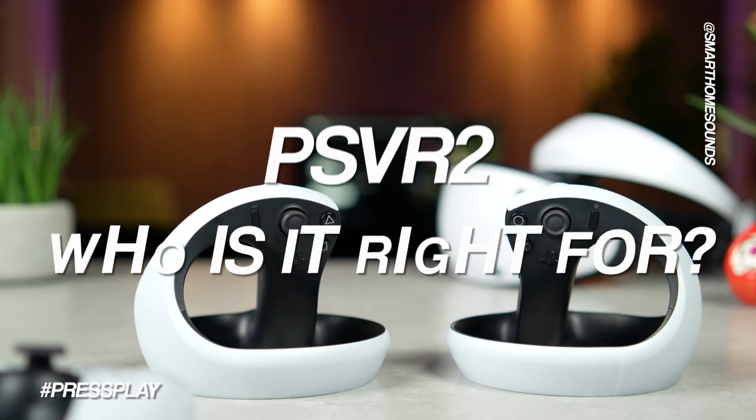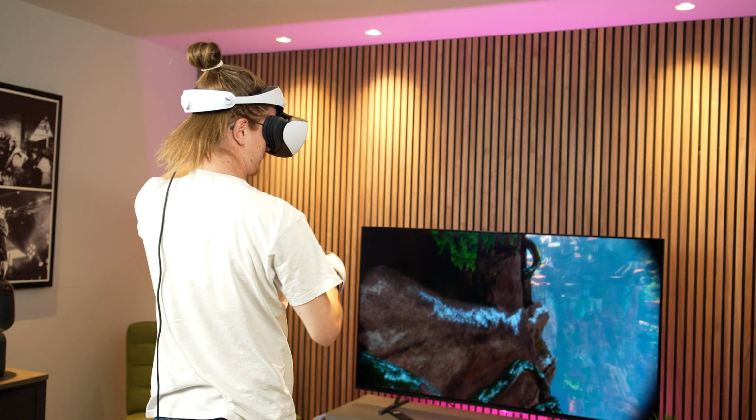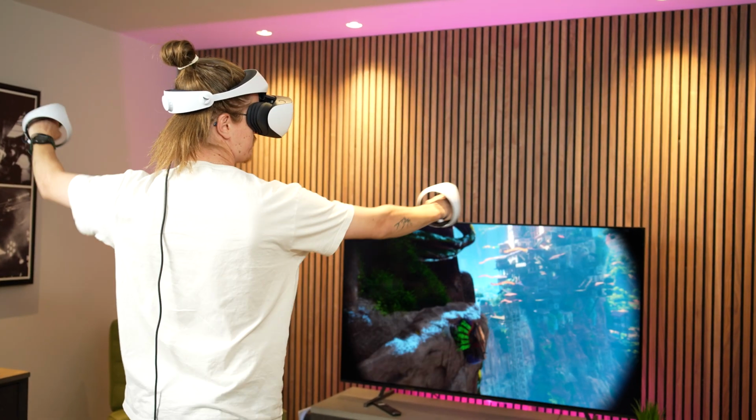It's clever, really clever, but if you haven't got the expansive list of games just yet, like the Quest does with access to Steam, is it still just a little too early? Well, yes and no, depending on who you are. It's easy for me, someone who's used to VR, who enjoys using it, to say, go for it, this is a great piece of tech.